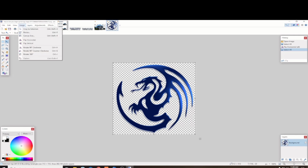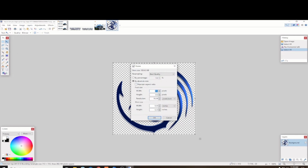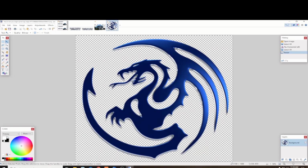Go back to our image, resize, and put in the width, and I don't remember the height. It was 16 something. Yeah, I can't go look, so I'm just going to have to guess. We'll do 1600. We can adjust it however we need to. Good enough for now.